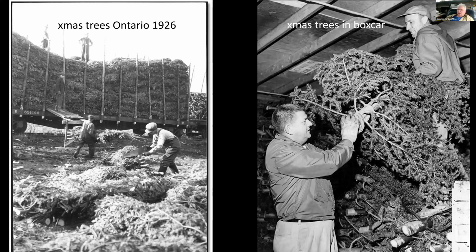Here we are where we're loading. There's another flat car on the Ontario, they've got a little platform where they're throwing the tree up there, and then the guy standing here is throwing it up on the bundle on top. And here we got a couple guys inside the boxcar working with individual trees, which is unusual. And I don't know what that sign says up on the ceiling of the boxcar. I may have to pull that photo out and look at it closer.